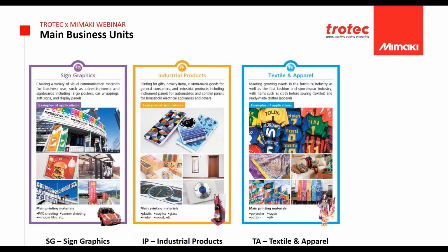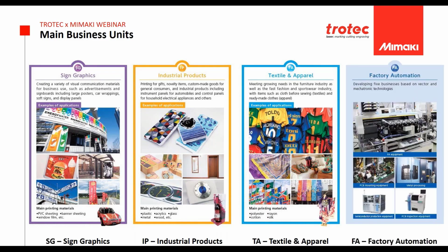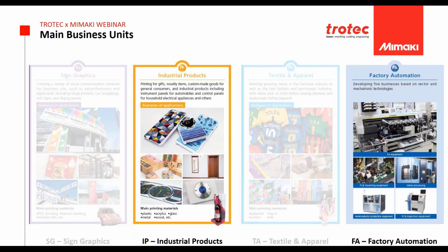The next one is textile. Mimaki was the first to introduce digital printing with textile inks in the market. And the last one is factory automation. Basically, for this webinar, I want to focus on the industrial products with the flatbed printers and the workflow where this connects with factory automation.